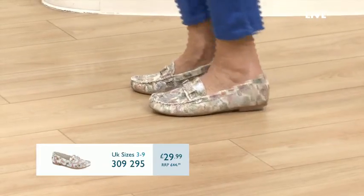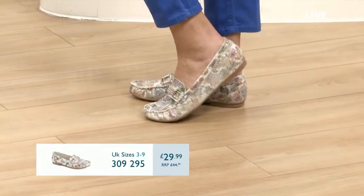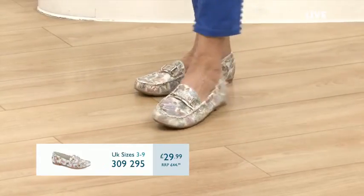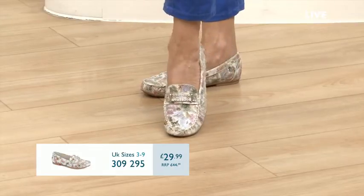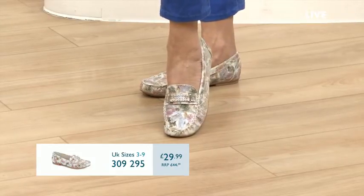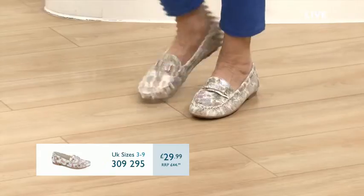There's a French artist called Seurat, S-E-U-R-A-T, and it looks like he does all his painting with little points. Little dots. Looks like him. It's beautiful. Almost a mosaic, isn't it? Yeah, it is. Really very beautiful. Designer-esque, as you say, Debbie. Very, and for £29.99, wow.